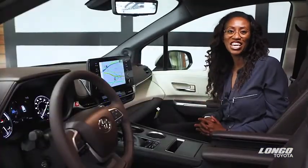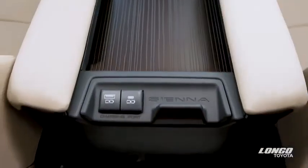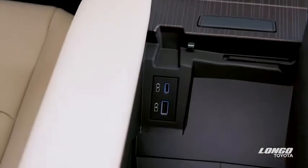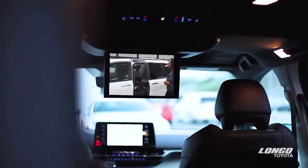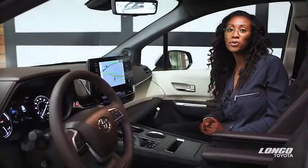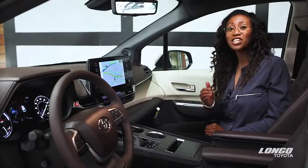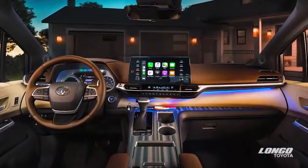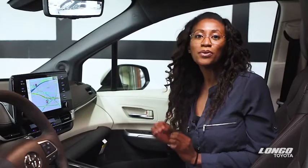The technology in the Sienna will satisfy even the most demanding techies. It offers 7 USB ports along with some USB-C ports, available in-car Wi-Fi and an HD rear entertainment system with an 11.6-inch display, an optional 12-speaker JBL sound system that punches out 1200 watts, and standard Apple CarPlay, Android Auto, and Amazon Alexa. And on all Sienna XSE and above, a built-in navigation system comes standard.